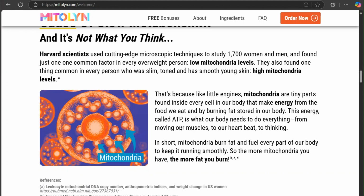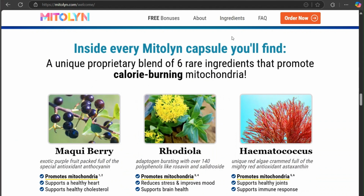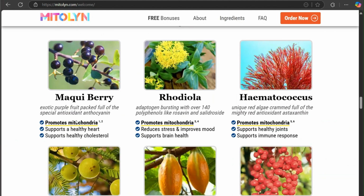Here's the science. Mitochondria convert food into ATP, the energy that fuels your body. More mitochondria mean a higher capacity to burn fat and keep your body running efficiently. The ingredients. Mitolyn combines 6 exotic, plant-based ingredients.